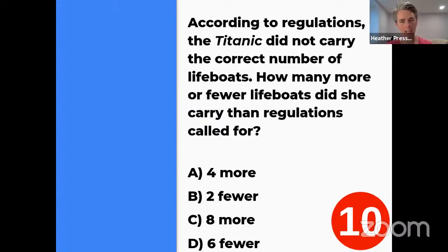So option A, she had 4 more. Option B, she had 2 fewer. Option C, 8 more. Or option D, 6 fewer. So I'll repeat that again because it's a lot. According to regulations, the Titanic did not carry the correct number of lifeboats. How many more or fewer did she carry than regulations called for? Option A, 4 more, option B, 2 fewer, option C, 8 more, or option D, 6 fewer.